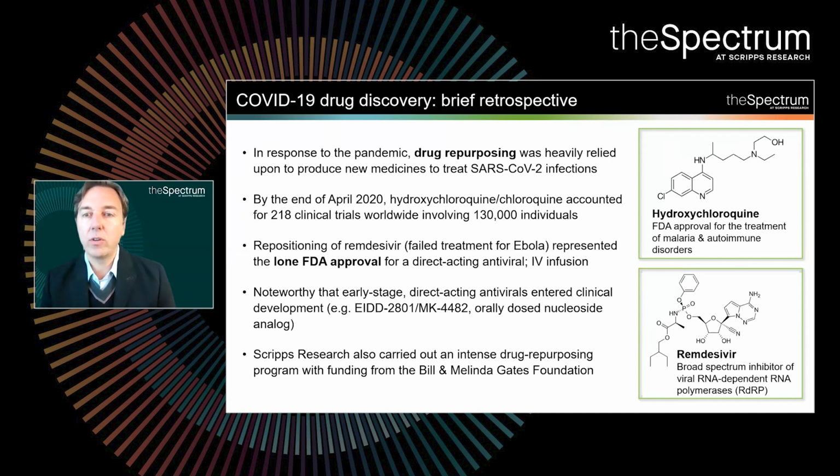And hydroxychloroquine was one of the early repurposing candidates that created the most notoriety. And that was really reflected that by April 2020, you can see there was more than 200 clinical trials dedicated to looking at either hydroxychloroquine or chloroquine itself, involving 130,000 individuals. So really just a massive and incredible effort put around this candidate, right? We all know it ended up not being efficacious and isn't a good molecule for COVID-19.